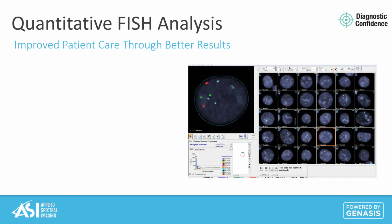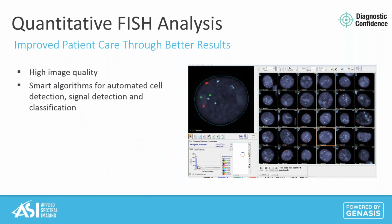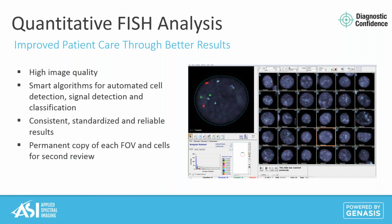So again, to overview some of the benefits of the quantitative FISH analysis, you get very high image quality in the system, easy to see the signals, smart algorithms for automated cell detection, signal detection, and classification, consistent, standardized, and reliable results, and a permanent copy of each field of view and the cells for second review or just for future data as well. And this is really one of the key features of going automated, is the fact that you have a digital copy of your slides, and each lab can choose how long they keep those digital images.